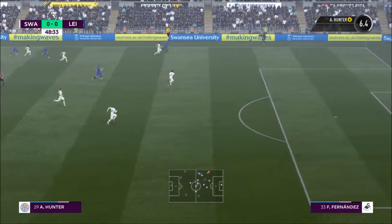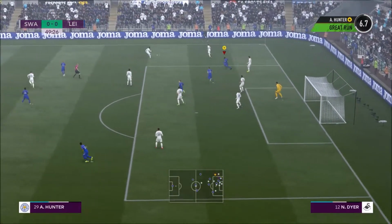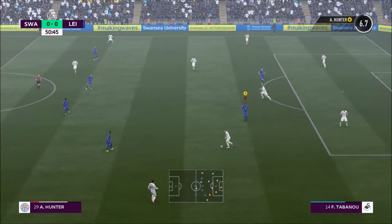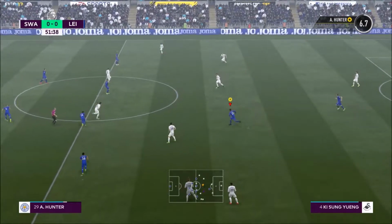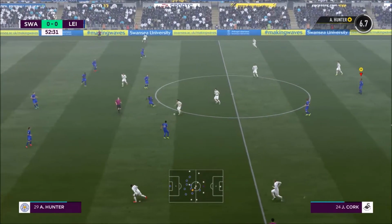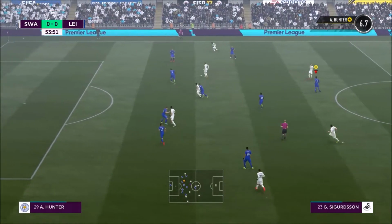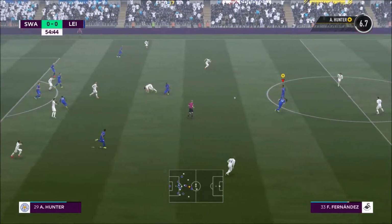Hunter. Could get the ball into the box now. They've coped with it well defensively. Tabanu. Sung Yong Ki. Jack Cork. Short passes, but they're keeping the ball. And he's got the ball away from him with the tackle.